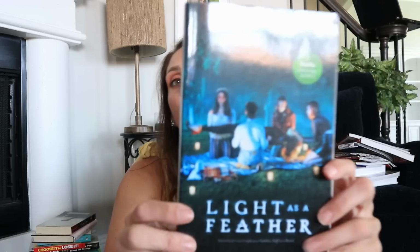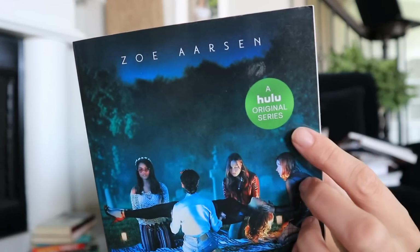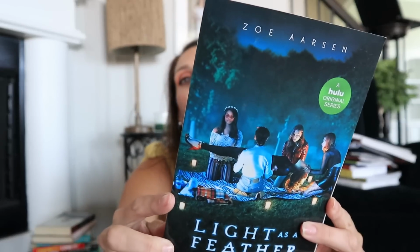This one definitely is Dollar Tree because I got it not too long ago. It is called Light as a Feather. It's actually a Hulu original series, I guess a TV series. And how awesome is that? I've never actually seen this on Hulu. I don't have Hulu. I only have Netflix and Amazon Prime, but it looks really, really great.